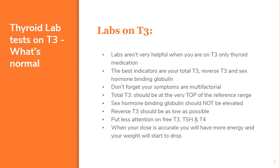No, if we would have checked it 22 hours later, it would have been in the normal range, but that's not helpful to us because we're artificially manipulating it. The total T3 is more of a marker of your long-term T3 stores in your body, which is what we care about more than what is actually available at certain times throughout the day. Okay, so put that in your head.